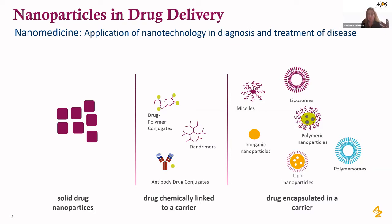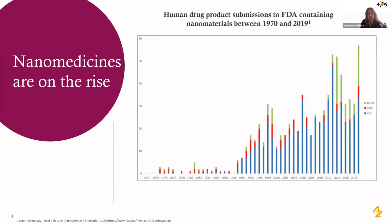So there's really a wealth of different types, and just showing here an extract from a nanotechnology report from the FDA, showing that the number of product submissions to the FDA containing nanomaterials is really growing year on year. I think this stops in 2019 and has continued to grow and is still on the rise.